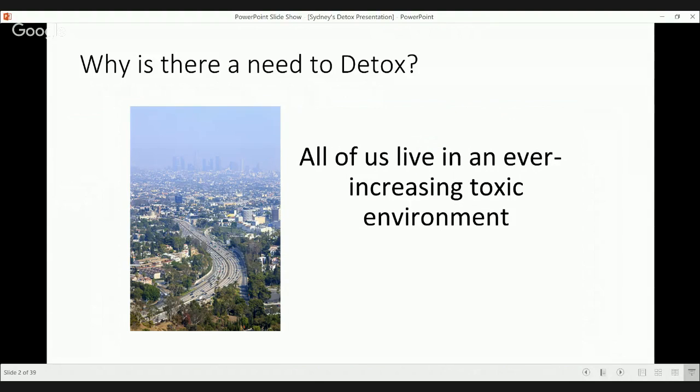There is a need. All of us live in an ever-increasing toxic environment. The air we breathe, the water we drink, the food we're eating, the cosmetics and skincare products we put on our body. So we're really being bombarded every day. That's for sure.